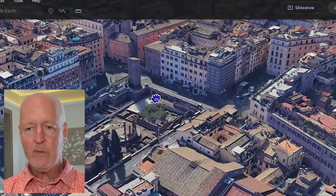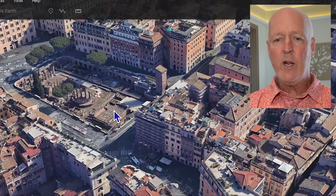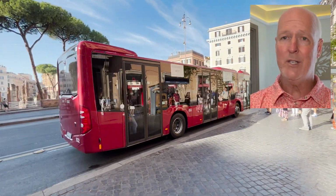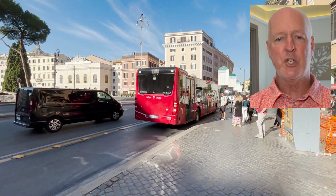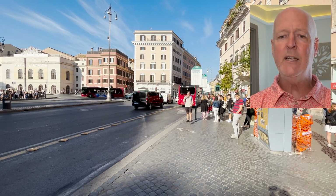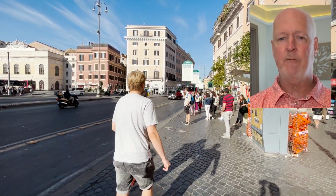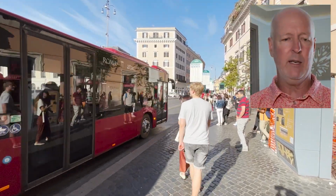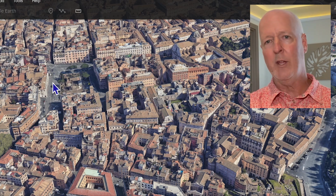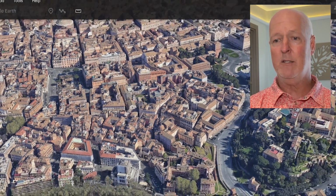Okay. Now, this is Torre Argentina. They have buses coming by here pretty much every 4 or 5 minutes, heading towards the Vatican or towards the station. So it's very easy to catch a bus here. If you want to head out towards other areas, I use Google Maps, and it tells you where to go to catch the bus and which bus to get on, and it's pretty easy. You don't need an app. Google Maps tends to work pretty good.